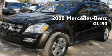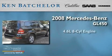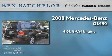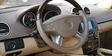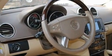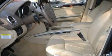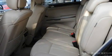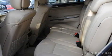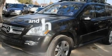This is a 2008 Mercedes-Benz GL450. It features a 4.6-liter, 8-cylinder engine and an automatic transmission. Its top features include a sunroof, heated seats, power-assisted tailgate closing, a leather-wrapped steering wheel, an air suspension, 18-inch alloy wheels, 12-volt power outlets, a stability control system, air conditioning with automatic climate control, and this vehicle has fewer than 30,000 miles on the odometer.